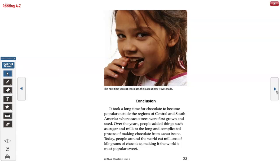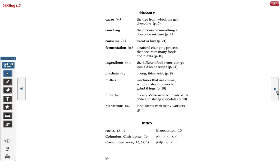Conclusion. It took a long time for chocolate to become popular outside the regions of Central and South America where cacao trees were first grown and used. Over the years, people added things such as sugar and milk to the long and complicated process of making chocolate from cacao beans. Today, people around the world eat millions of kilograms of chocolate, making it the world's most popular sweet. Glossary.